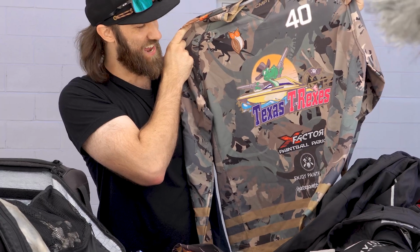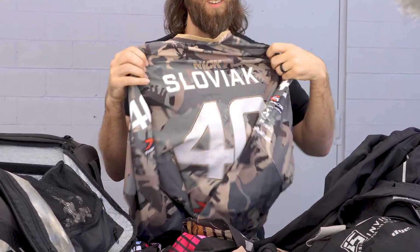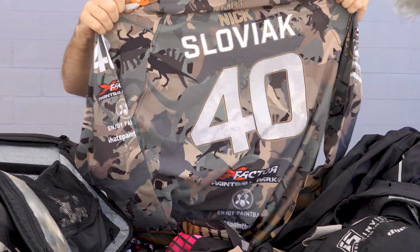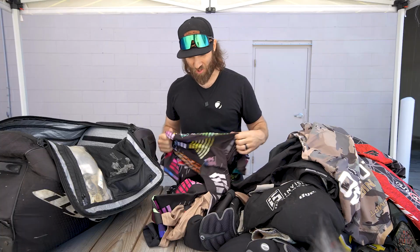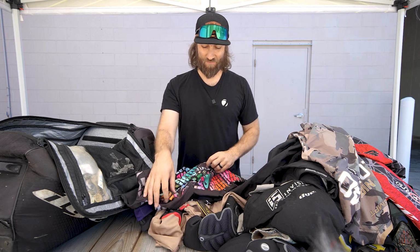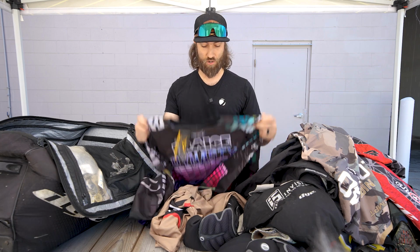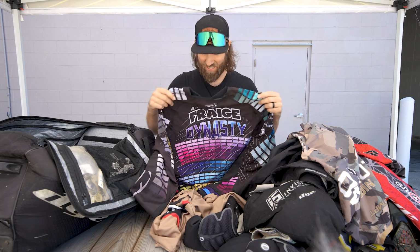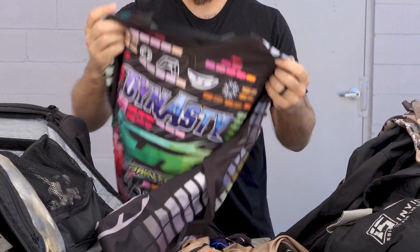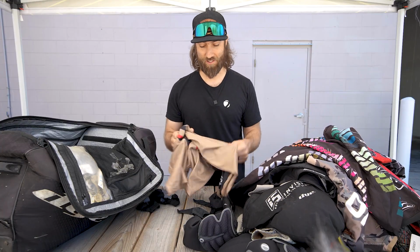Texas T-Rexes, baby. Got this jersey when I was in Texas. They kind of spelled my name wrong, but it doesn't matter. It's the thought that counts. So I really appreciate those guys. Also got to give a shout out to one of my biggest competitors, rivals, but also role models and inspiration. Alex Frazier from Dynasty. He hooked me up with this sweet jersey. Really cool pattern. So got that from him when I was in Texas.